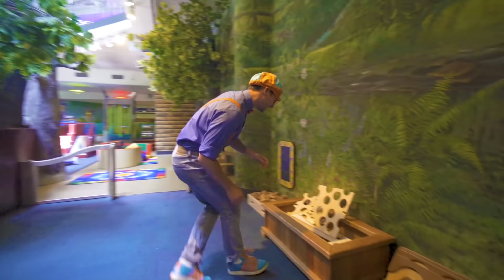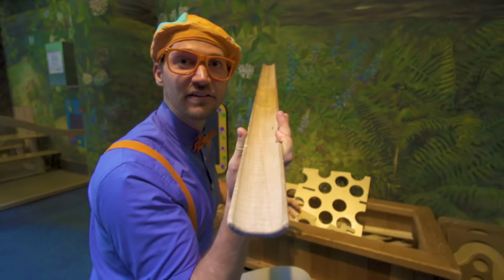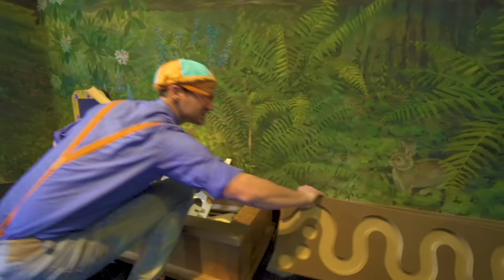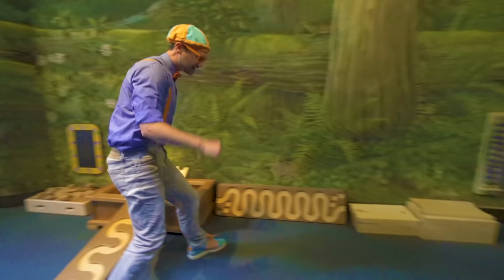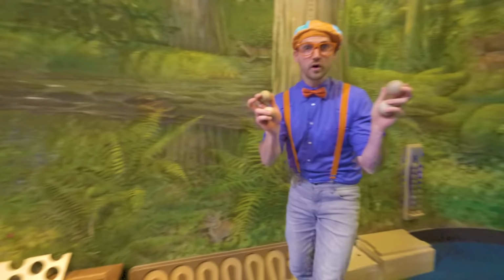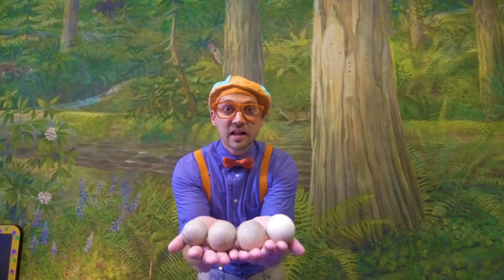A bunch of wood things. Oh, it kind of looks like a trough. See? Hey, I have an idea. What if we took these things like this, and then like this, and we rolled a ball down it? Yeah. Hey, here's some balls over here. Okay. I have 4 balls. Let's count them. 1, 2, 3, 4. Let's count them again. 1, 2, 3, 4. Good job.